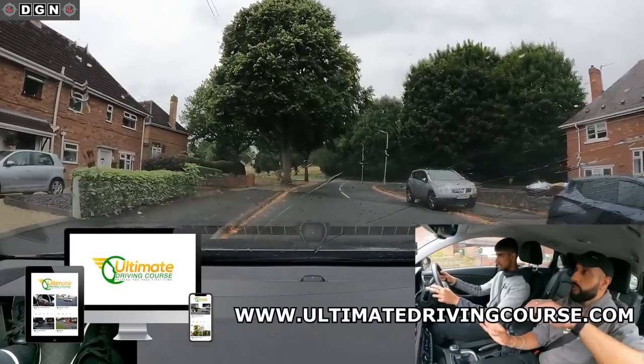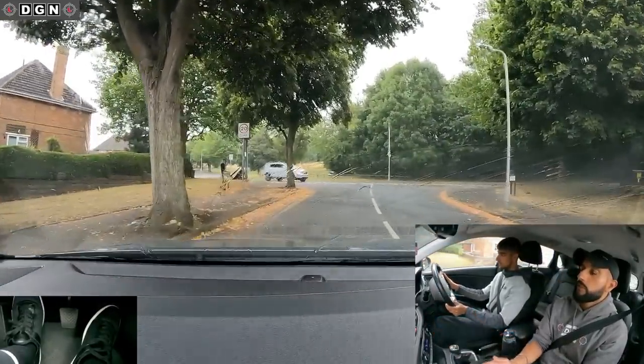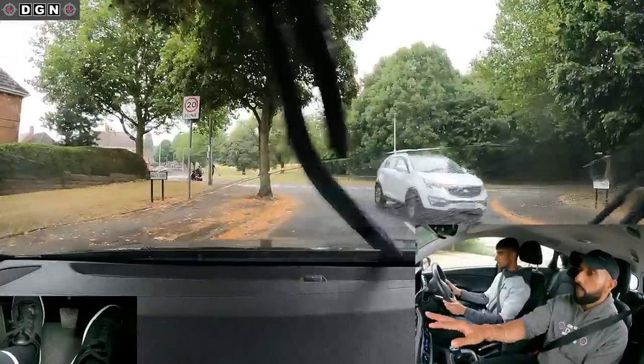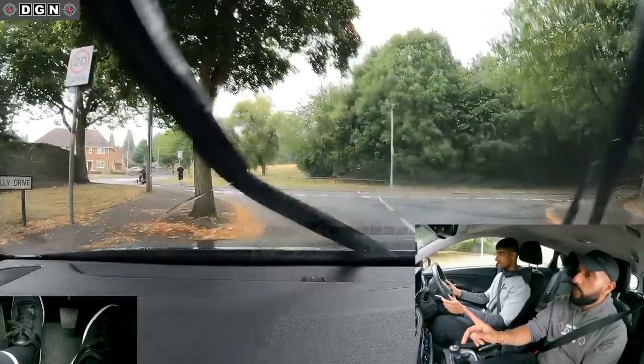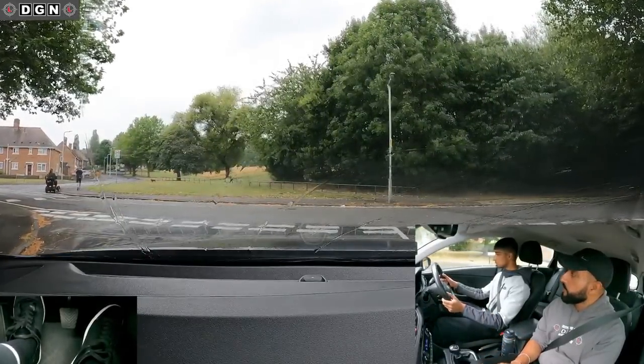Keep the right signal on because we're turning right. Okay. Don't go over this white line. Steer to the right a bit now. See how that car cut the corner there? That's the kind of thing you were doing in the previous lessons. Clutch down, get the biting point now, control with the bite. Not too high, not too low.